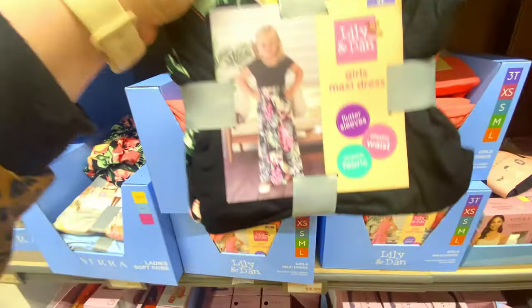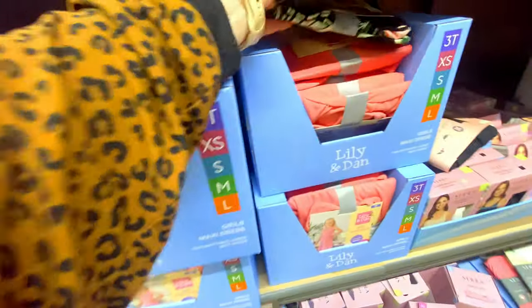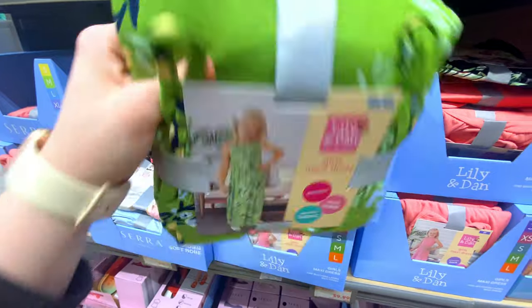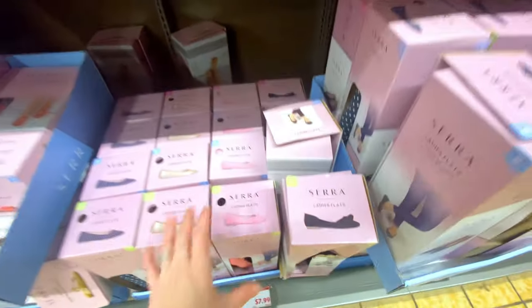Let's see what other styles they have. That's cute. 3T. I like these modest dresses. And they're super soft for the girls. Oh, man. I hope this is here next week because mama's budget is gone this month.